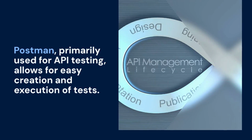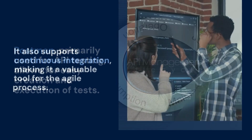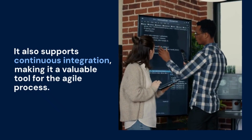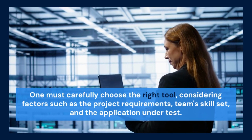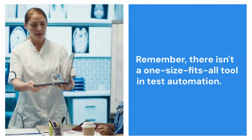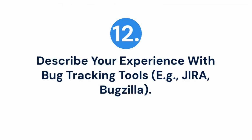Postman, primarily used for API testing, allows for easy creation and execution of tests. It also supports continuous integration, making it a valuable tool for the agile process. One must carefully choose the right tool, considering factors such as the project requirements, team skill set, and the application under test. Remember, there isn't a one-size-fits-all tool in test automation. 12. Describe your experience with bug tracking tools, e.g., JIRA, Bugzilla.